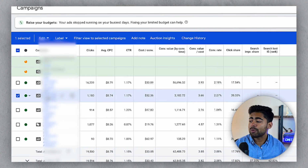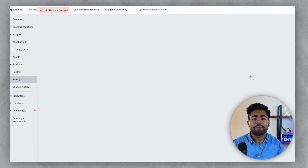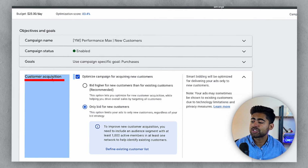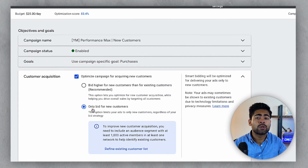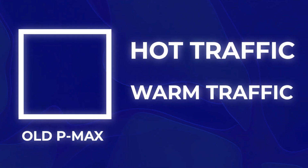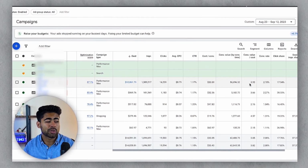But the thing that we did differently is we went into the settings section and we made this Performance Max only target new customers. So if we look right here, customer acquisition, we purposely chose this box and we chose the second circle, which is to only bid for new customers, because we knew that the original PMAX campaign running was targeting both old traffic, meaning hot and warm traffic, and cold traffic. And as a result, the ROAS was overall skewed, which we did not want.